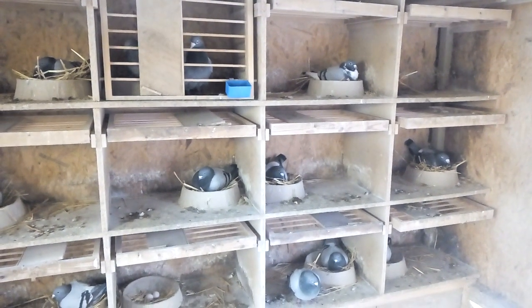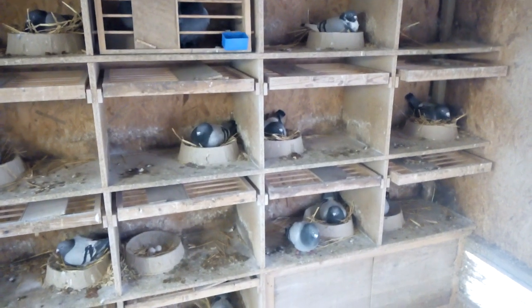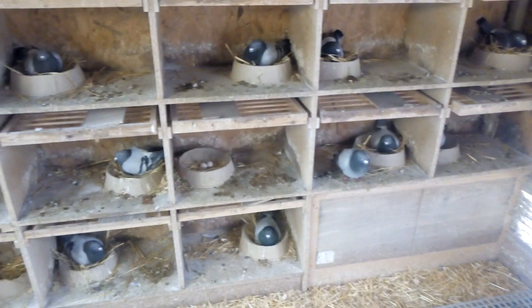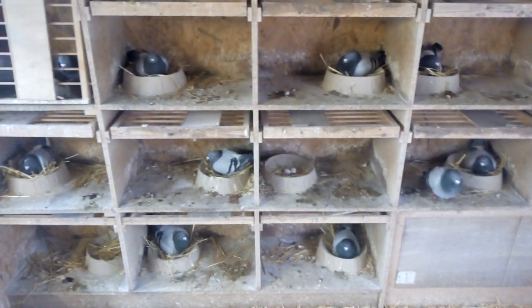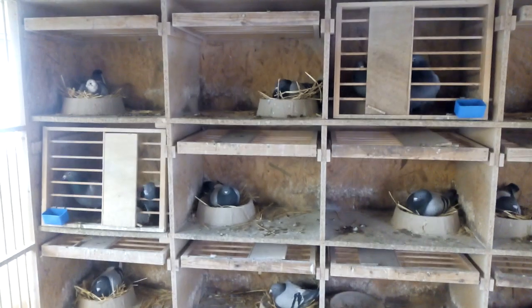Because these birds, with the lights being on so early in the morning, they lay around 2 or 3 o'clock in the afternoon for us. So it's quite an easy time to see most of the birds laying, but just haven't had the time. Customers, pigeons, deliveries of corn, family.